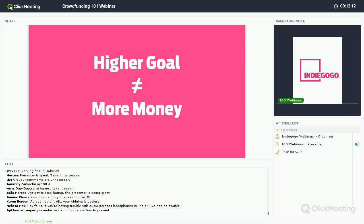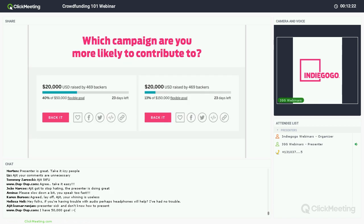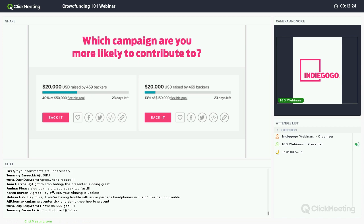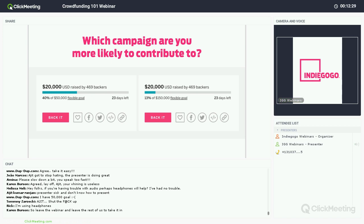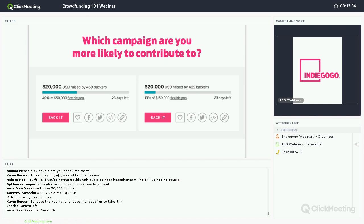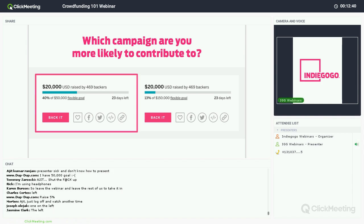Something I want you to walk away with is that a higher goal does not necessarily equal more money. This is a bit of a misconception. People think that if they put $50,000 on the page, they're going to walk away with that. Let's take a really quick look at this example. Which campaign are you more likely to contribute to? I'll let you wait for just a second.